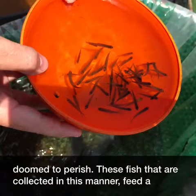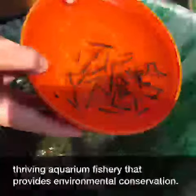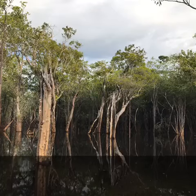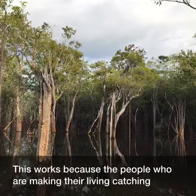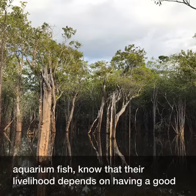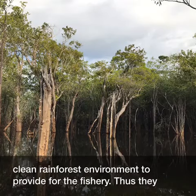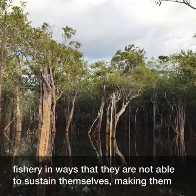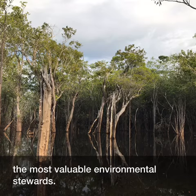These fish that are collected in this manner feed a thriving aquarium fishery that provides environmental conservation. This works because the people who are making their living catching aquarium fish know that their livelihood depends on having a good, clean rainforest environment to provide for the fishery. Thus, they oppose things that are dangerous to the environment or that deplete the fishery in ways that they are not able to sustain themselves, making them the most valuable environmental stewards.